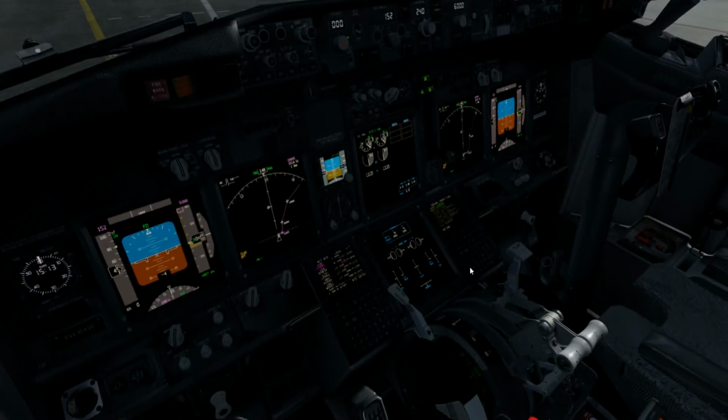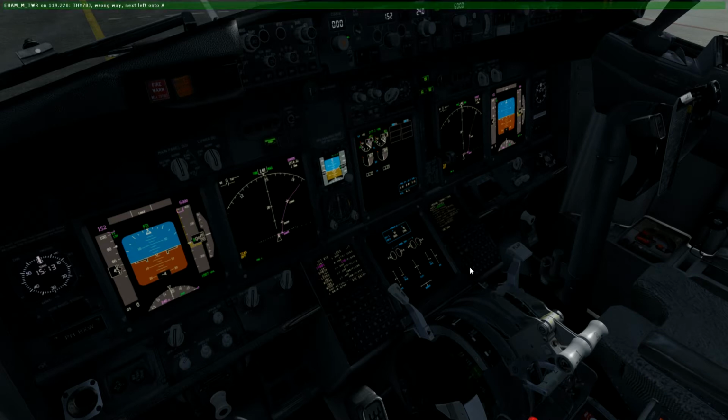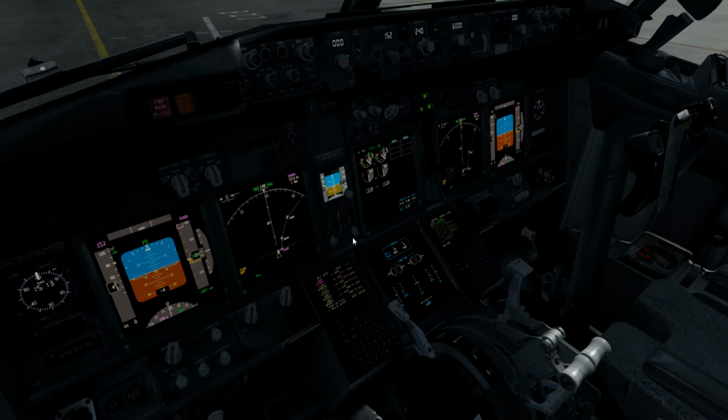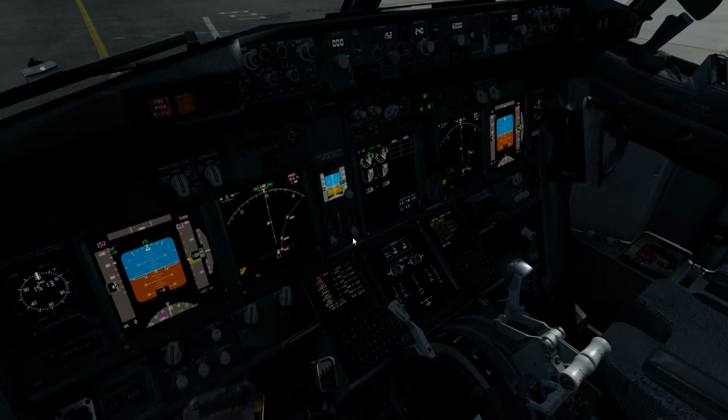Thrust handles were in reverse mode for some reason. Anyway, recall is checked, Orbx set to reject the takeoff. The flight controls.